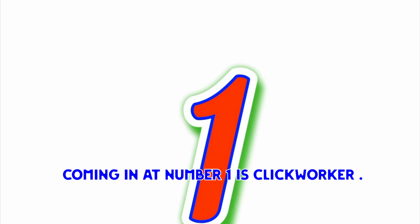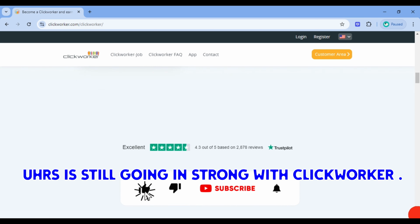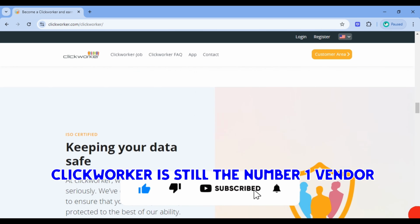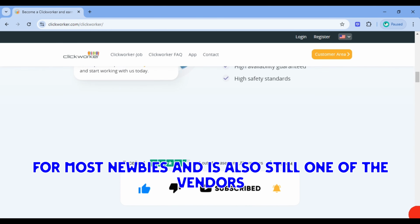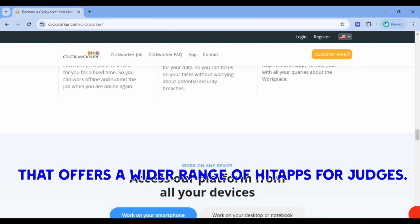Coming in at number 1 is Clickworker. UHRS is still going in strong with Clickworker. Clickworker is still the number 1 vendor for most newbies and is also still one of the vendors that offers a wider range of HIT apps for judges.